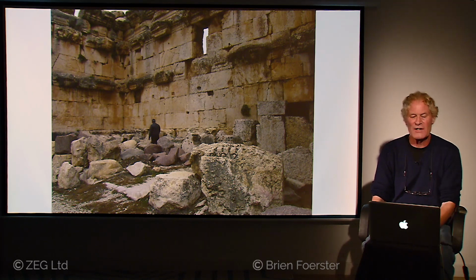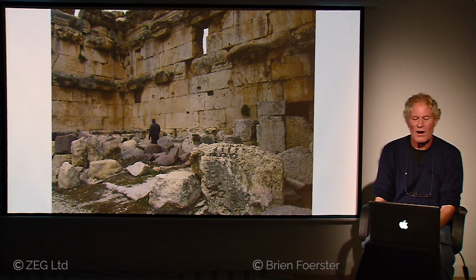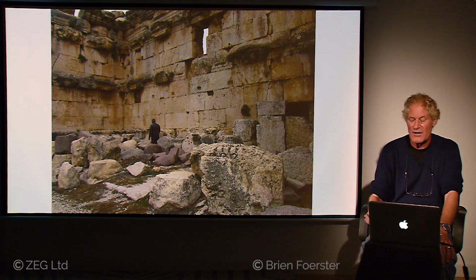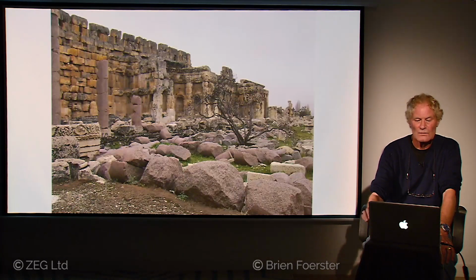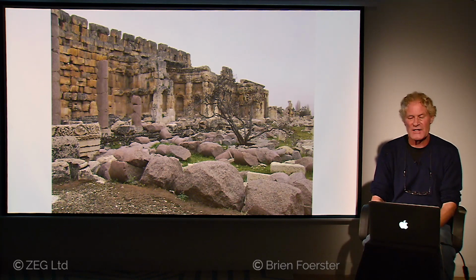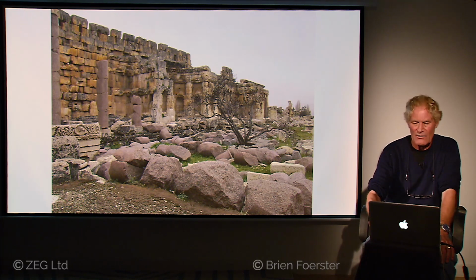So here we have Yusuf Awian walking through part of the megalithic structure. Again, you see blocks weighing at least 50 tons, and then the shattered remains of the destructive forces that invaded Baalbek over the course of time. And once again, just a sense of scale. Baalbek is a huge location, and it requires all day to walk through.